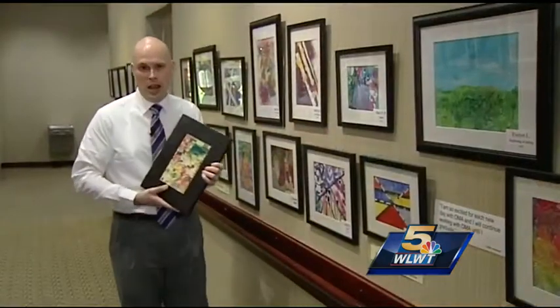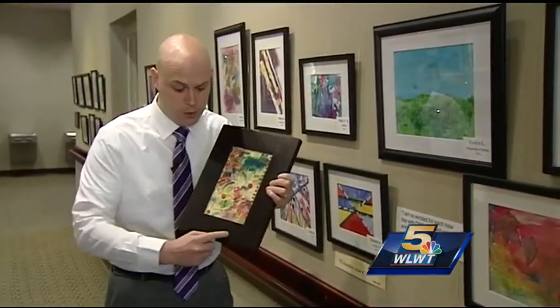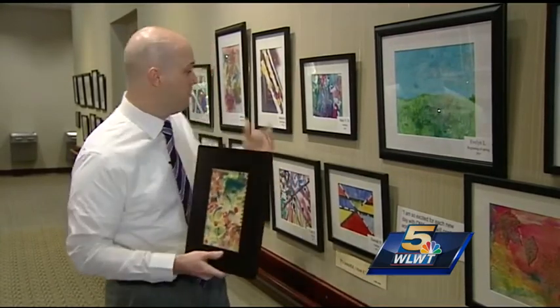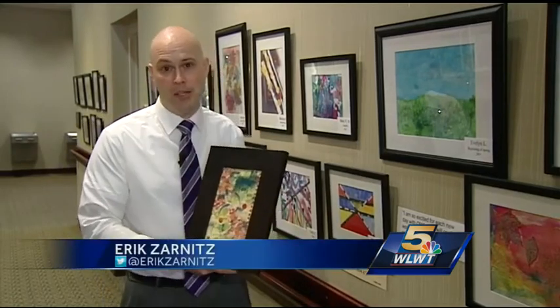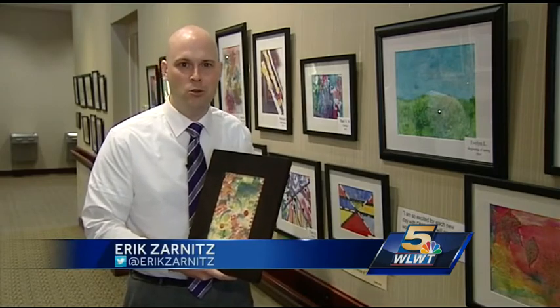Each one of the glazed tiles is taken back to Rookwood, fired, and then framed. There's also a brass plaque put at the bottom with the artist's name, and when everything's complete, it's hung up in this hallway and eventually goes home with the artists and their families. Reporting from Cedar Village in Mason, Eric Zarnitz, WLWT News 5.